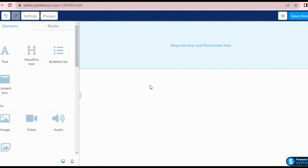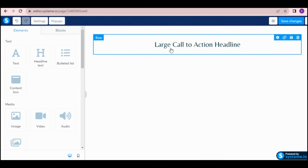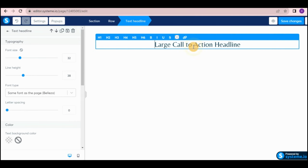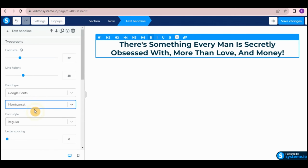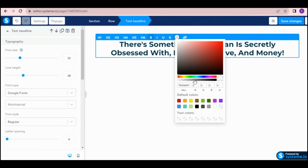And now let's begin creating the landing page. So just drag this headline, go back to the landing page, copy the headline, come here to system.io, click on this text, highlight everything and paste it over here. Then change the font to Google Fonts and select Montserrat. To change the color of the headline, highlight everything, click on this little box and change the color to red.